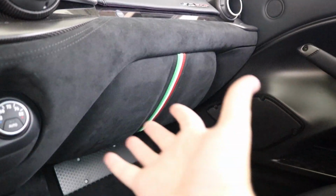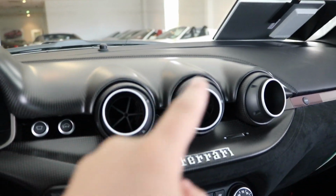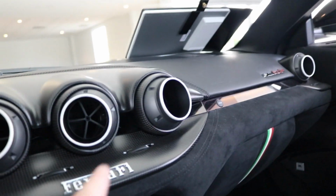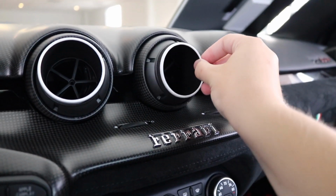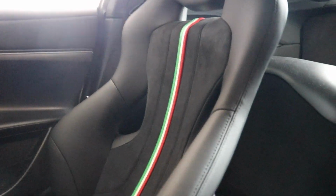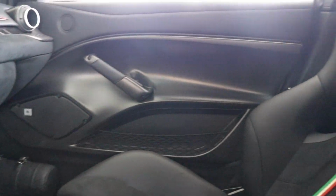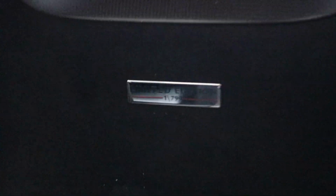You've got Alcantara on the underside of the dash, but on the top of the dash you've got leather. And here you've got dry carbon surrounding the 3 AC vents. And if you didn't know, this car is limited edition. Only 799 of them were made. And you don't have to know anything about this car to know that, because there's a plaque right there in between the 2 seats that tells you.